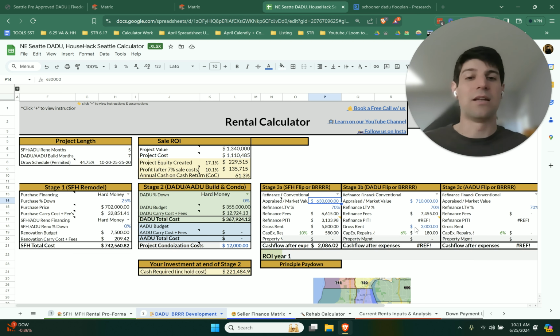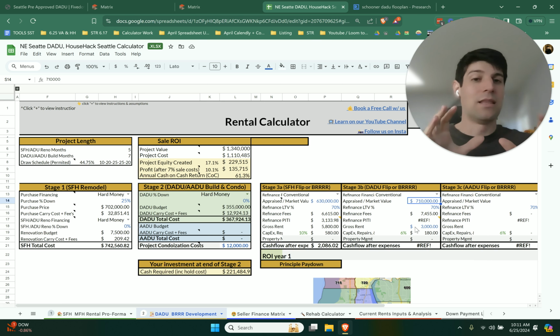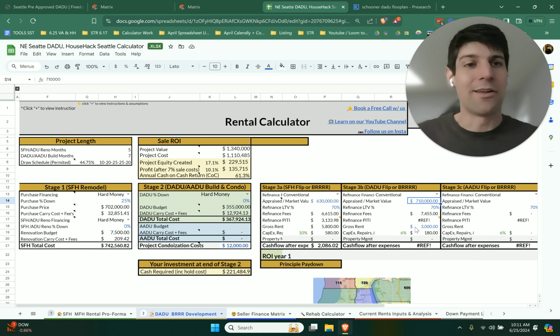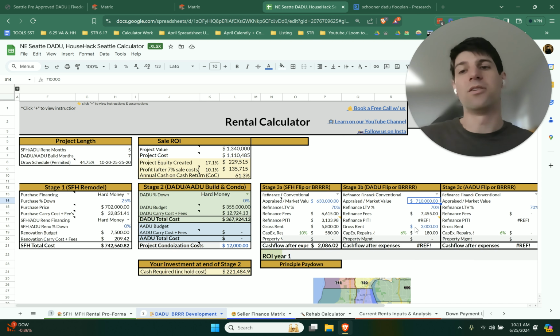Let's jump over then to where the profit is. This is the DADU slot here. The estimated market value when they're all done is $710,000. So the build cost is $367,000, all in including holding costs. The value is $710,000. This is why these projects work. Even though you're losing money on the single family, you're losing money on holding costs, the profit margins on the DADU are so large that you can both pay back all of those losses and turn a tidy profit by selling both of these separately through the condoization process. If you have any questions about how that works, feel free to reach out to me.